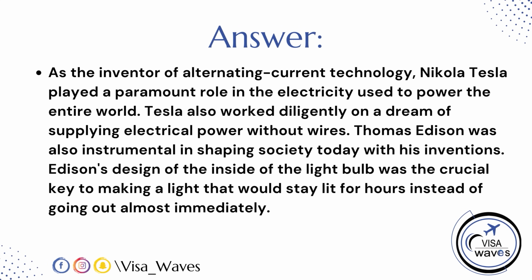As the inventor of alternating current technology, Nikola Tesla played a paramount role in the electricity used to power the entire world. Tesla also worked diligently on a dream of supplying electrical power without wires. Thomas Edison was also instrumental in shaping society to deal with his inventions. Edison's design of the inside of the light bulb was the crucial key to making a light that would stay lit for hours instead of going out almost immediately.